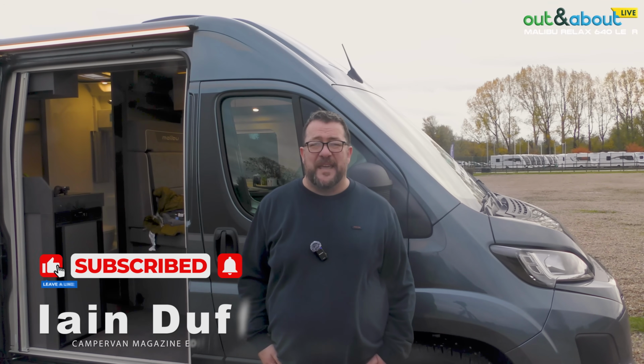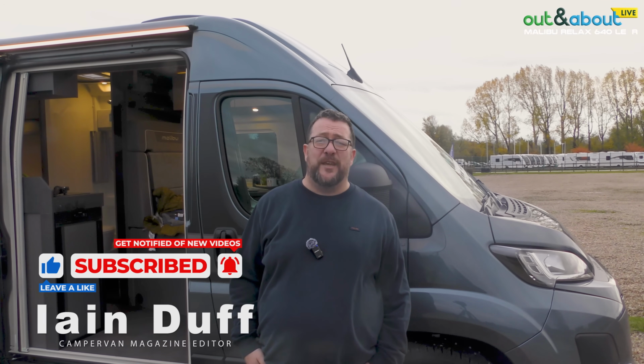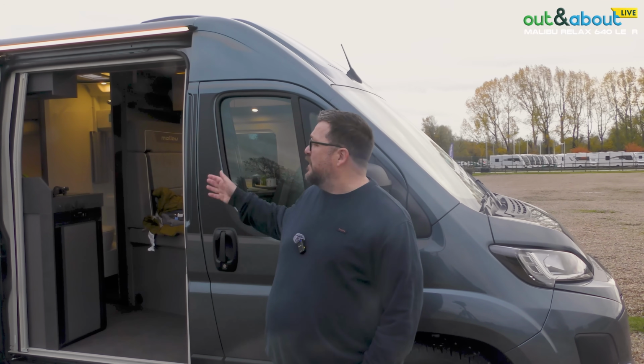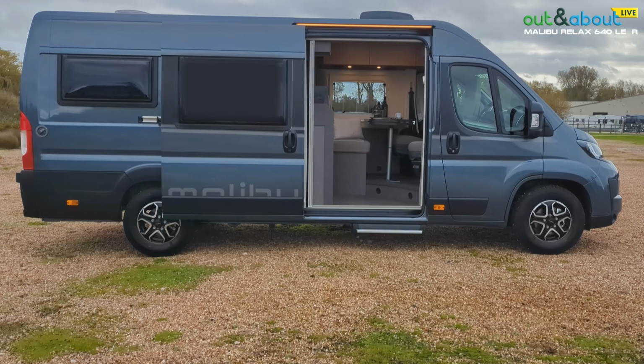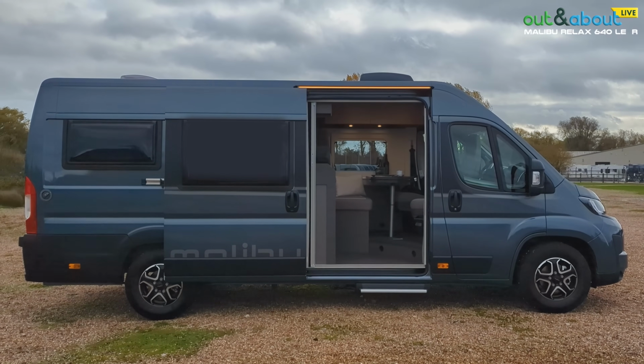Hi there, I'm Iain Duff, I'm the Campervan editor at outnaboutlive.co.uk, and today I'm out and about with this, the brand new Malibu Relax. So as you can tell, it's not really Malibu weather here in Nottinghamshire, so let's go inside and warm up. That's much better, I can feel my hands now.